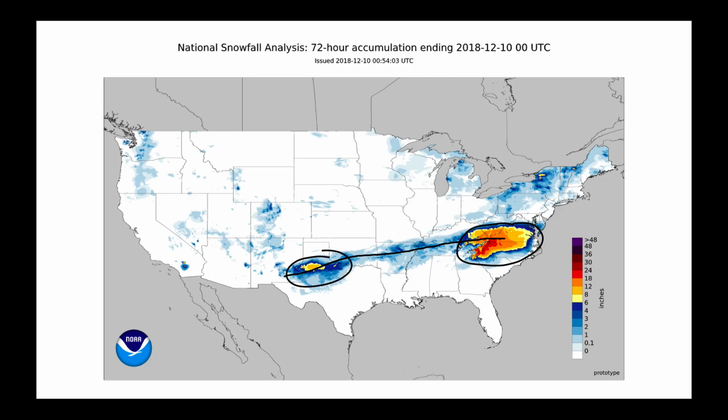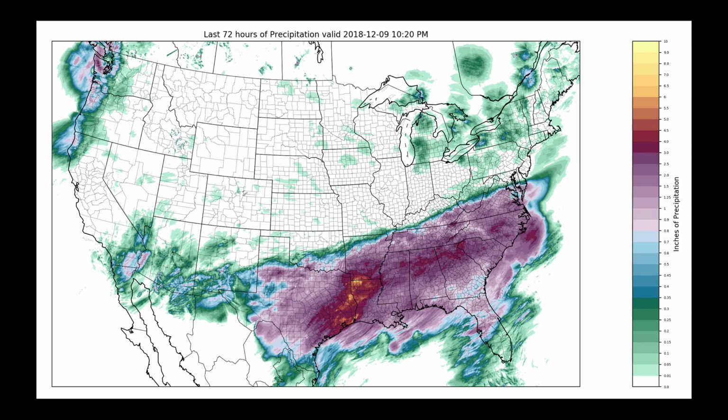Certainly the heaviest snow back here in parts of Texas. I heard Lubbock, nearby areas, getting over 8 inches of snow. So this is where the snow fell over the last 3 days or so, and it's going to be a messy start to the week there in the Carolinas and parts of Virginia.